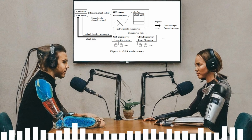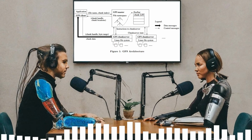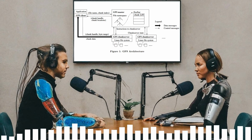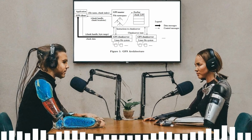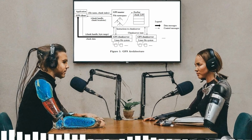It does. And it's worth noting here that GFS wasn't trying to be a general-purpose file system that could work with any existing application out of the box. They weren't aiming for POSIX compliance. Exactly. They made a conscious decision not to fully implement the standard POSIX API. This gave them the flexibility to optimize GFS specifically for their large-scale distributed environment, rather than trying to fit into a general-purpose mold, which often involves compromises. They didn't need to hook into the Linux VFS layer.